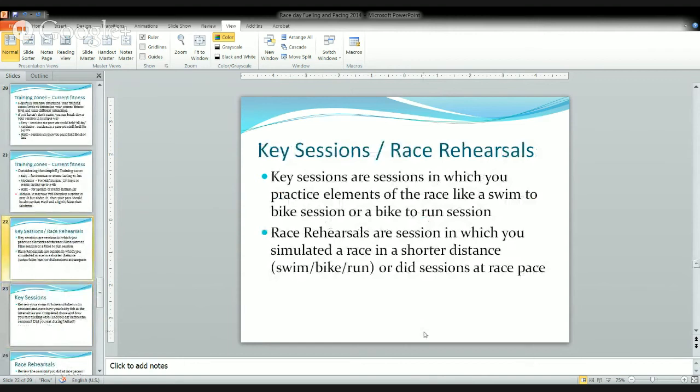Finally, the key sessions or race rehearsal. Again, key sessions are sessions in which you practice elements of the race, like a swim to bike session or a bike to run session. The race rehearsals are sessions in which you simulated a mini race or did sessions at a particular race pace because you're pursuing a particular PR or something like that.